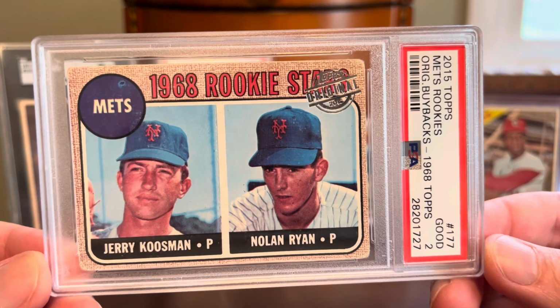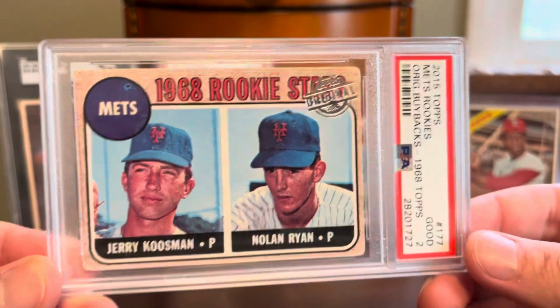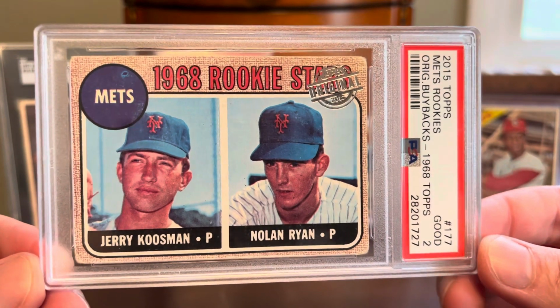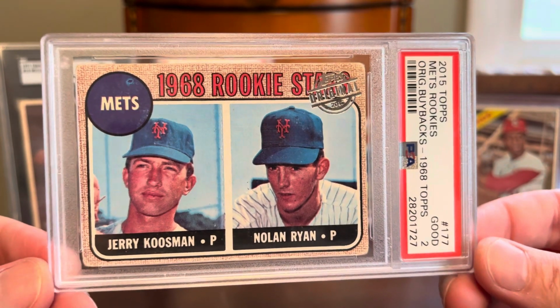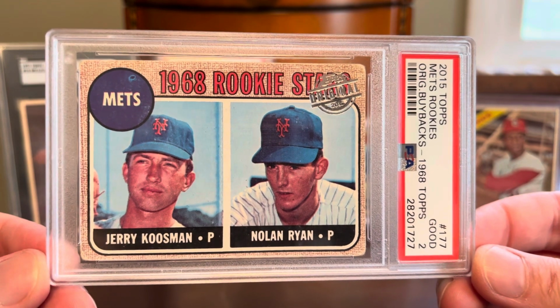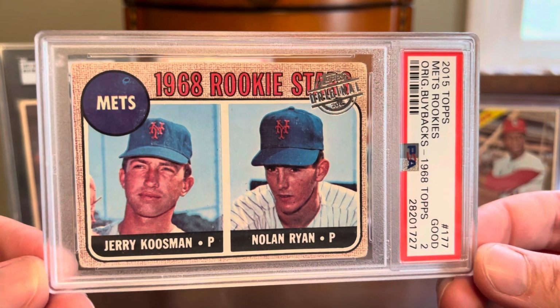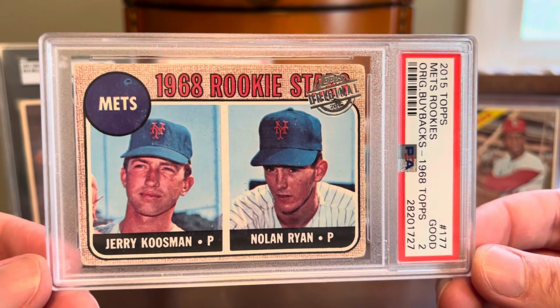Maybe there's another out there. They don't release print runs or population reports for the buyback program. It's just part of the mystery. But I can tell you in my years, almost 10 years now, of continually searching for buybacks on all types of platforms and in person, I have never seen one of these. It's likely a Pop 1.